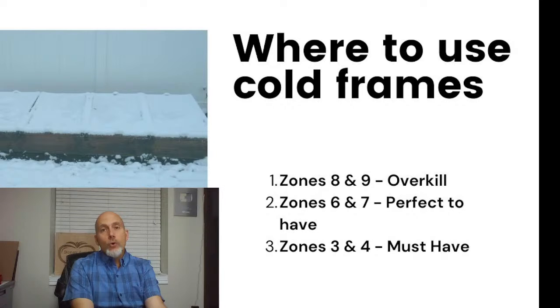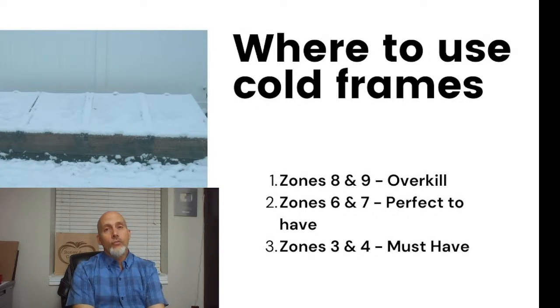But they are more expensive. So when I built mine, they were about $150 is what it cost us to build. Based on what prices are like now, lumber's kind of come down, but I think the plexiglass is still pretty expensive. So you're probably looking at more like $200 to $225 to build one cold frame. So they are more expensive than the hoop houses for sure. But they do offer a lot of protection, and you can do a lot of fun stuff.